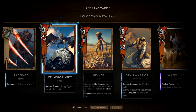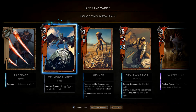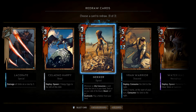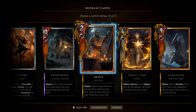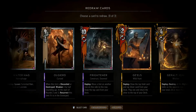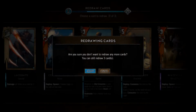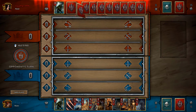I suppose that he is just running the regular Dagon version. I don't actually know how popular my version of the deck is, but I suppose the regular one is still more popular. I think I'm just going to keep the hand as it is. Should be quite good against Dagon, whatever version he runs.